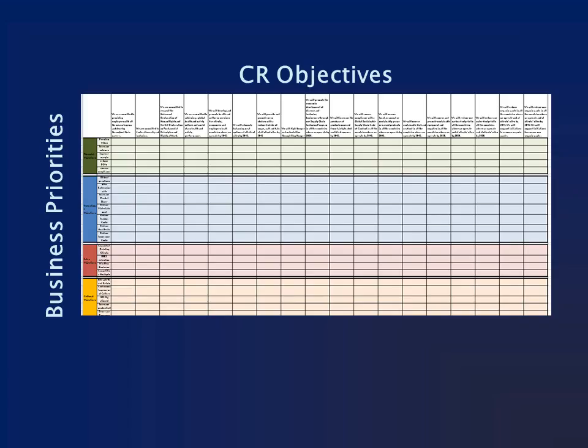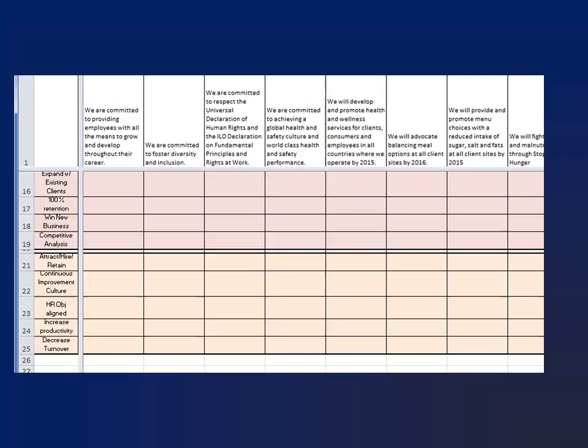What I do then is to take the business priorities and create a matrix with the corporate responsibility objectives that have been determined for the company. In some cases, you may have the opportunity to build this from scratch, but in other cases, you're trying to retrofit. And in either case, the process is the same. You develop the corporate responsibility objectives that you wish to engage, and then you map them alongside the business strategies, being honest with yourself and others about their ability to impact those various strategies.